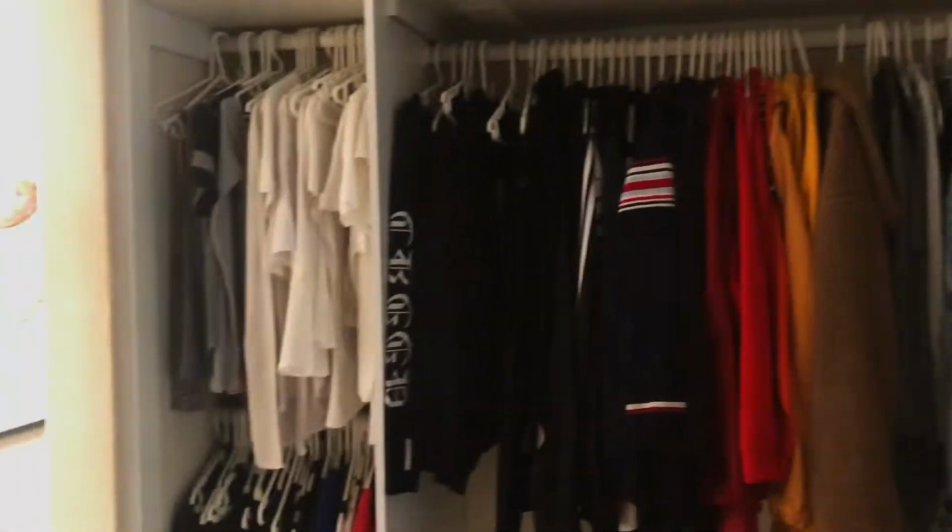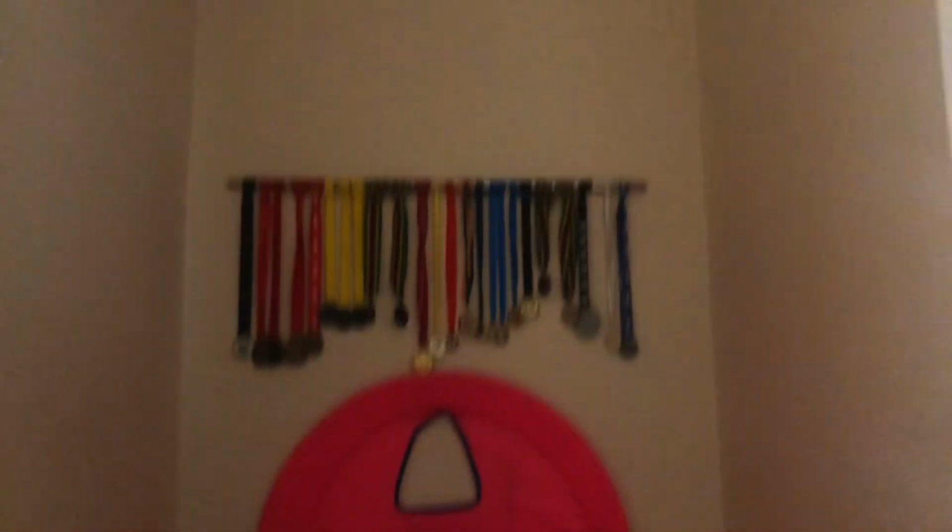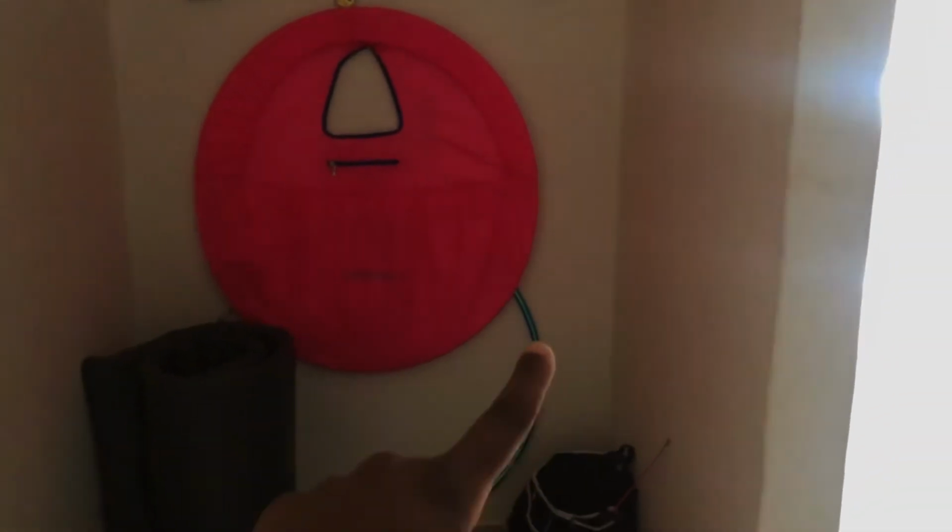Then when you turn towards the left, you see my little gymnastics corner. So up at the top, I have all of my medals. Then I have two of my hoops. This one had a case, but the case kind of just like ripped. Like, we're trying to fix it. And then I have a mat, my foam roller, and then two of my gymnastics bags.